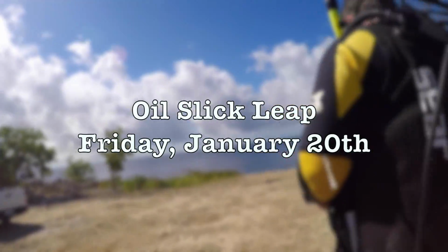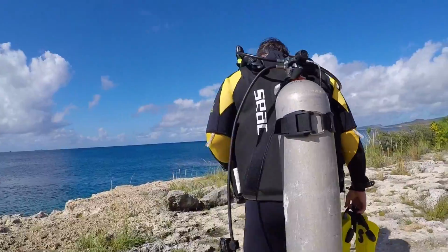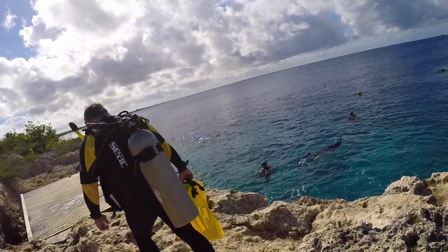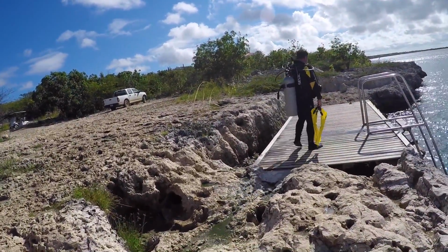When we checked out Oil Slick the day before, we realized it was extremely sheltered from the surge that was impacting the southern part of the island, so we came back to give it a go. The uneven rock surface and steep ladder make it a little intimidating, but if you take it slow like we did, it isn't too bad.